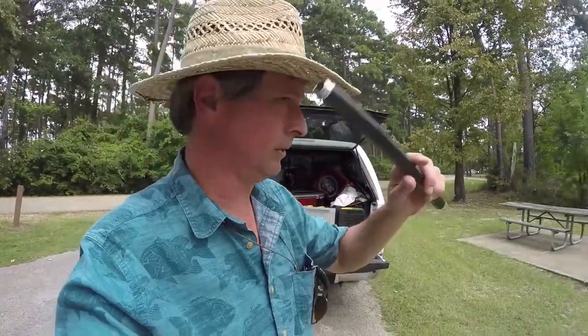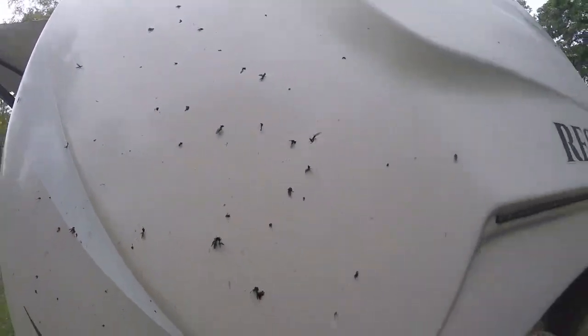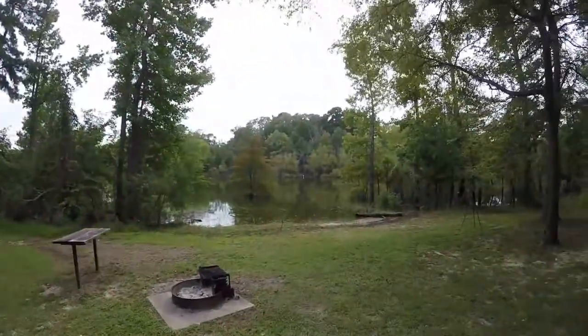Well, it took a little bit longer than anticipated, but we have arrived at Hanks Creek. The whole trip over here, nothing but these bugs. I think they're kissing bugs. Man, they are bad, but hopefully it's going to stimulate some fishing, because look right here, buddy.